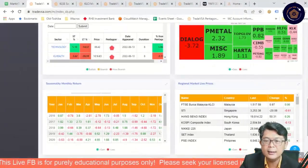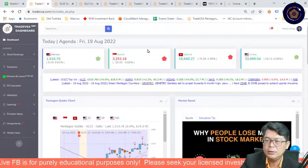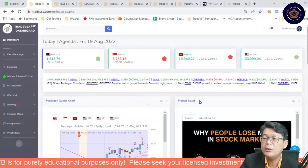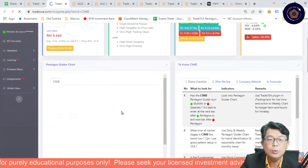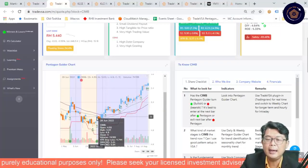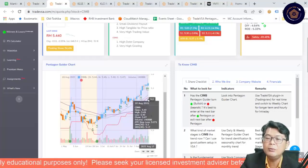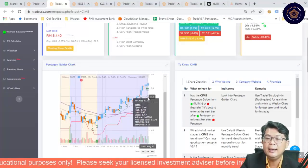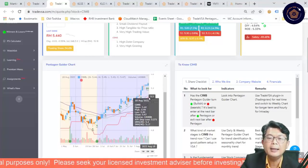Okay, new sticker is something very interesting. You can see these are the new sticker. Let me just scroll this up a bit here, and you can see Genting Tech. These are the stocks that are already green Pentagon. You can see CIMB is green Pentagon, at $5. Now it's almost $5.50, about already a 10% move. And guess what? They have a trend line change. And today is on the 18th, which is still an up bar here.